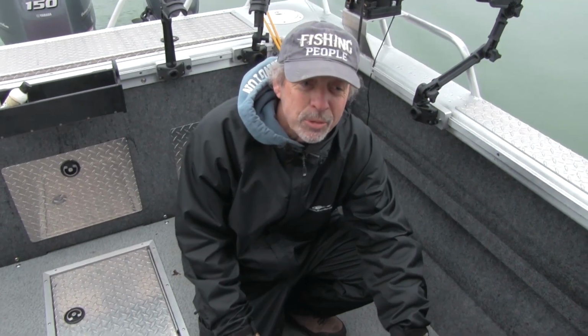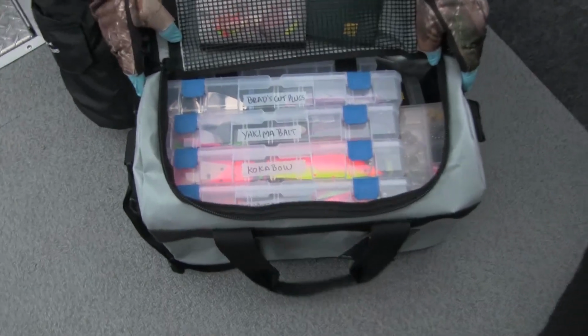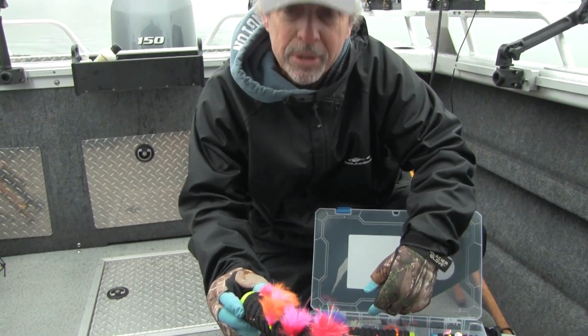Today is going to be sort of a trial run for some new gear that I picked up at the Sportsman Show and that I've been anxious to try. So I know what works on other lakes, so today is going to be more of a trial and error. Got them all marked and ready to go here. And I got a little creative and created some of my own spinners, so we'll give that a whirl today.